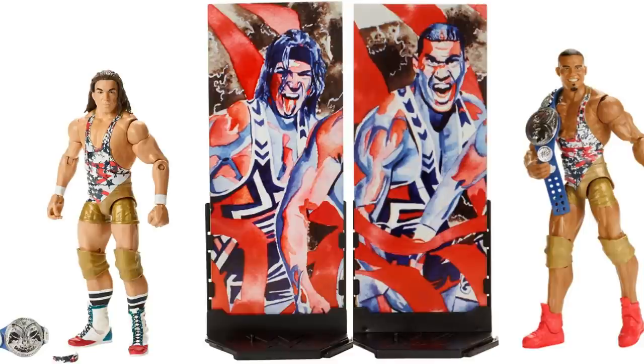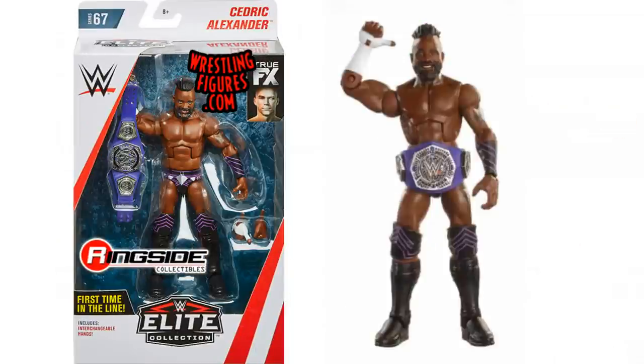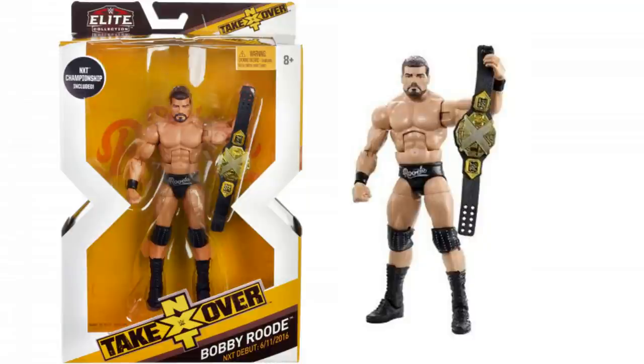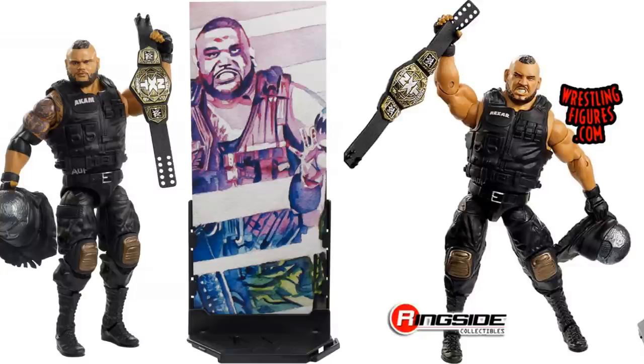SmackDown Live Tag Team titles, American Alpha, Chad Gable and Jason Jordan, Elite 59. If you want the old Cruiserweight, then Rey Mysterio has got a new figure in Elite 67. That same series has got the new Cruiserweight title, Cedric Alexander, Elite 67. If you want the NXT Championship, Bobby Roode, NXT TakeOver. There could be a more recent figure that has that, but I know you can get it in that NXT TakeOver Elite. NXT Women's, Shayna Baszler, Elite 67. There's a lot in Elite 67. And NXT Tag Team titles, AOP, the Authors of Pain, Elite 62.